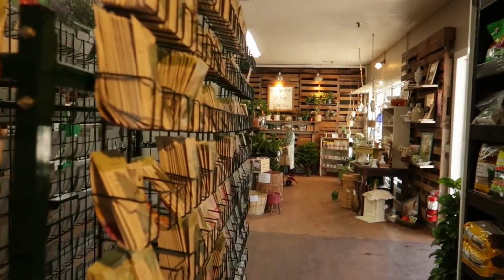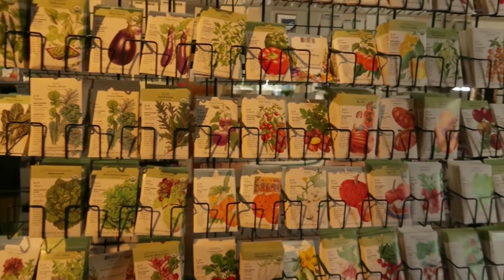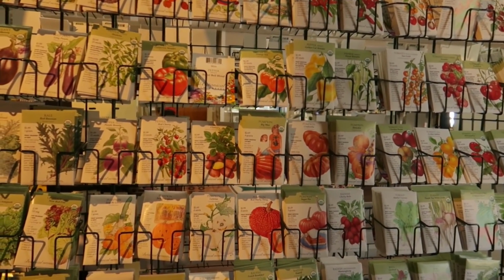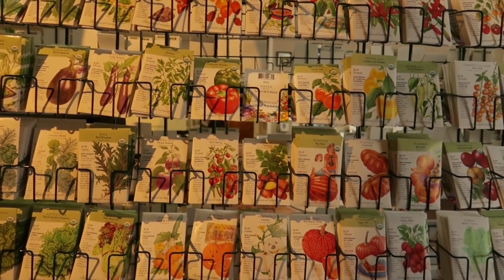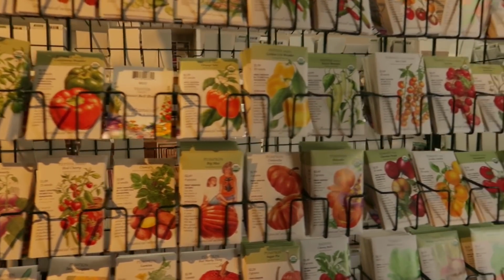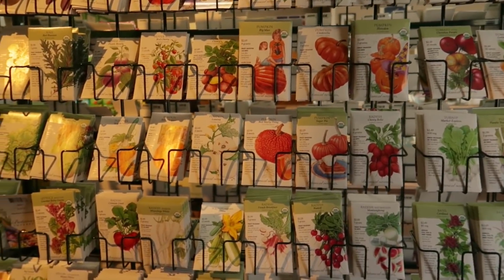Many small companies have been having trouble getting their seeds out. But I need to get some parsley, some cinnamon basil, and if they have any, also some sweet peppers, which I should have already started indoors. But yes, this is another great spot to get seeds. So let's gather up our items and hop in the car and head on home.